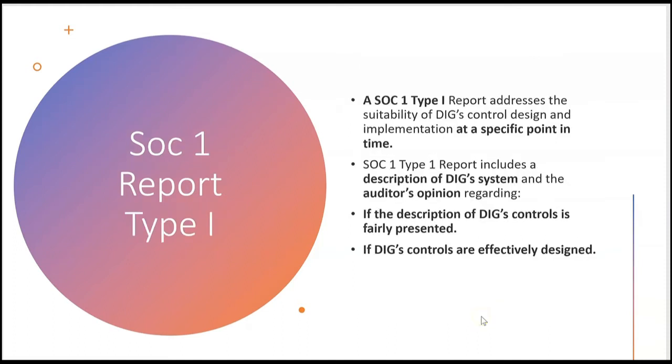All right, now in a SOC 1 report, there's a SOC 1 Type 1 report, and there's a SOC 1 Type 2. So we're about to break SOC 1 up into Type 1 and Type 2. A SOC 1 Type 1 report addresses the suitability of Dig's control design and implementation at a specific point in time. And this would often be done the first time that Dig requests a SOC 1 report.